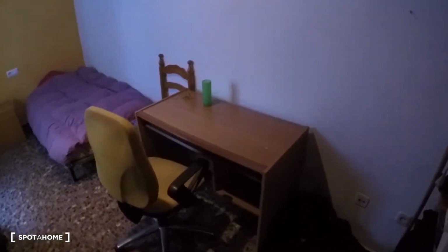And in this bedroom you've got some shelving here, a desk, a chair, a single bed, a bedside table with storage, a window with interior views, and a built-in wardrobe.